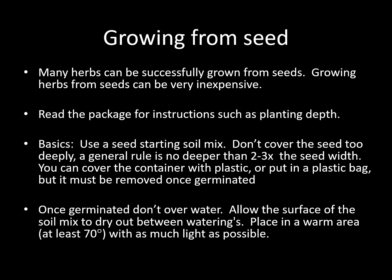You can also cover the container with plastic or put a plastic bag on it to help in germination. But be sure that you do remove that once germinated. Also, if you do put the plastic over the container, make sure you don't let it get direct sun because it'll get too hot and can burn your seedlings and kill them before they even make it out of the soil.